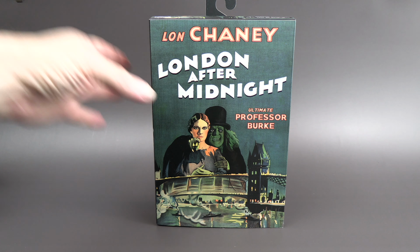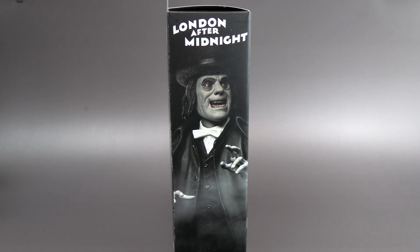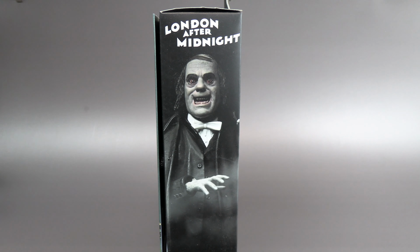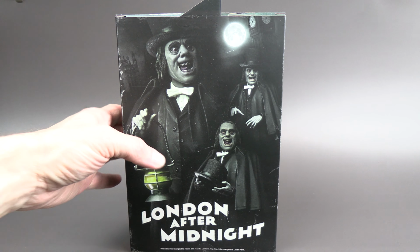So we see the packaging. Here's the top. Here's the side. You get a good picture of the figure. Here's the other side. Different picture of the figure. Back, you get something reminiscent of a movie poster, but it's photography of the figure. Looks really good. And nothing to speak of on the bottom, just normal stuff.